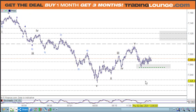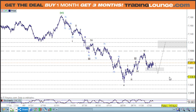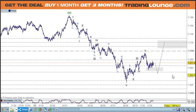The thing that also haunts me here a little bit, this also looks impulsive here as well with 1, 2, 3, 4, 5 here. So that means that it could actually come down here again for a C wave before moving up to this space. So on that basis, I want to take that away from that point and there. So we'll look for the short trade up in this box here somewhere for that.